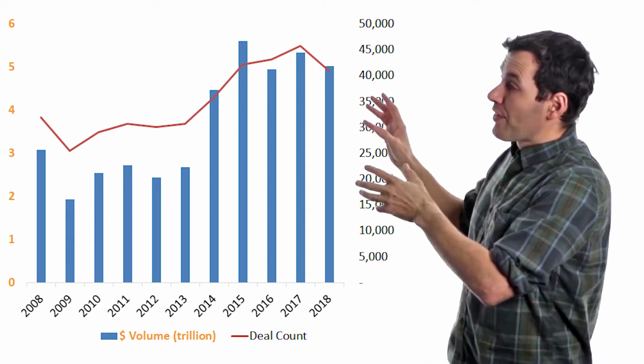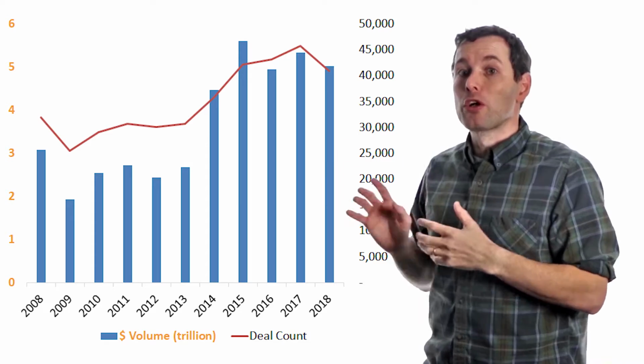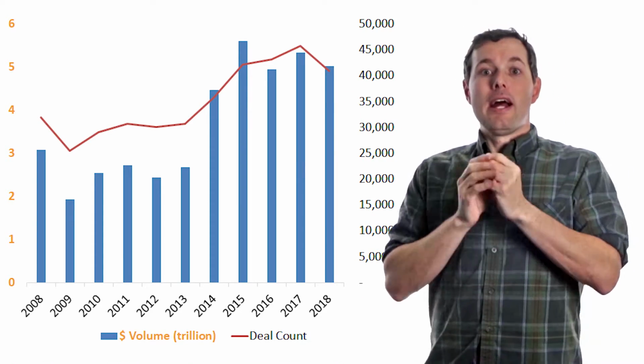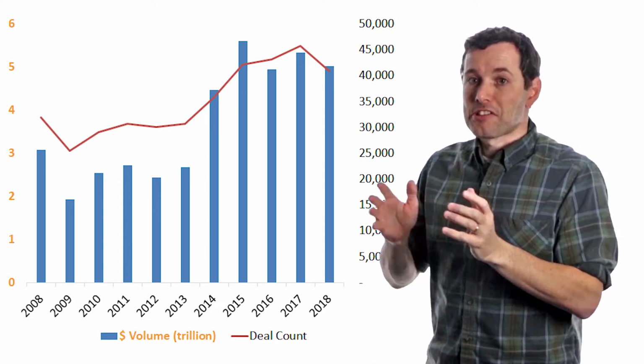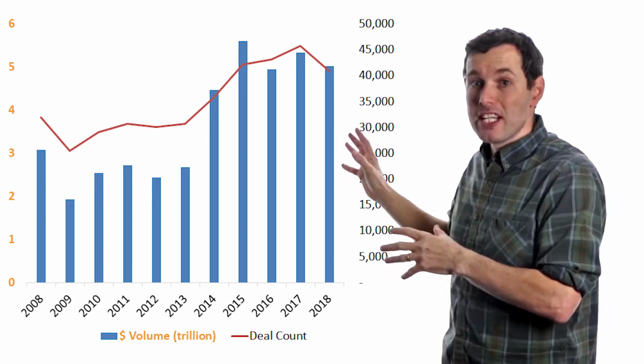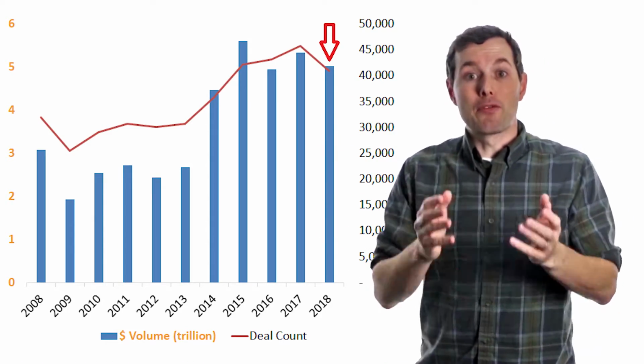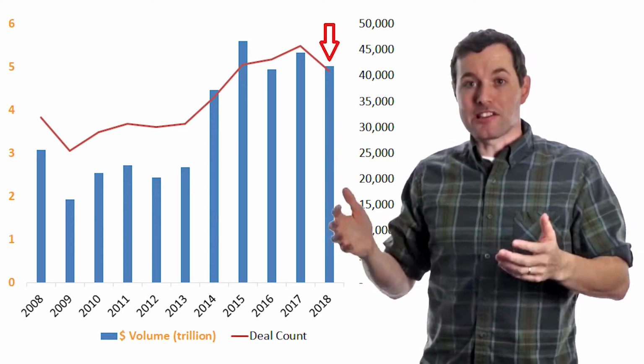And all of this is where this division plays for Goldman Sachs. Now, this isn't just Goldman Sachs. This is worldwide, all the companies. And the blue bars are the dollar volume of deals. So the most recent number was a bit over $5 trillion. And the red line is a number of deals that have actually been executed.